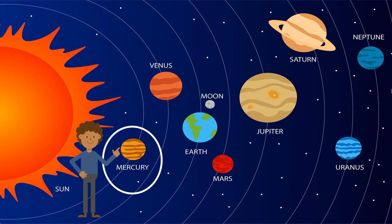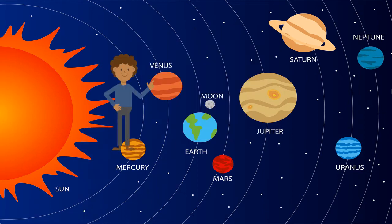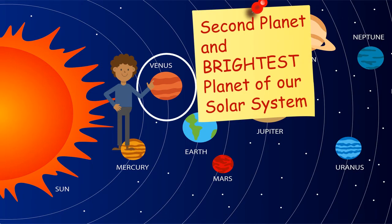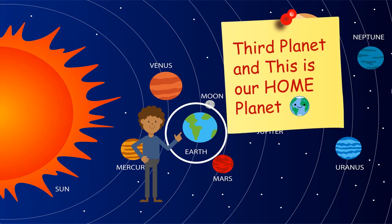The first planet is Mercury, and this is the smallest planet of our solar system. The second planet is Venus, and this is the brightest planet of our solar system. The third planet is Earth, and this is our home planet. We live here.